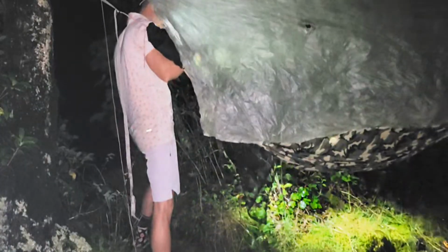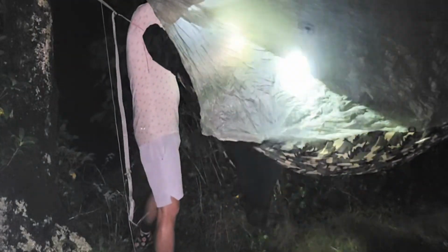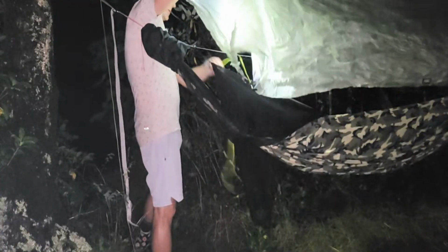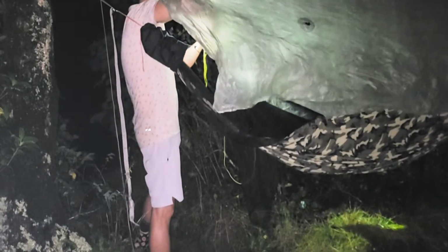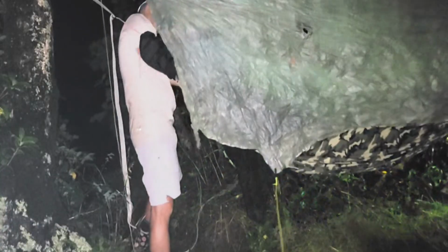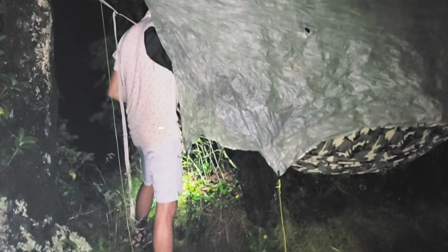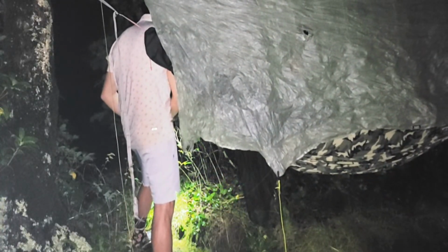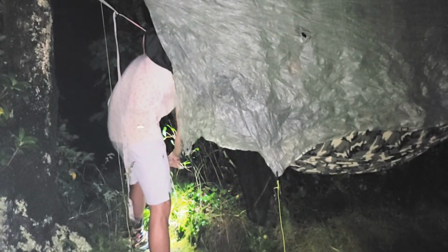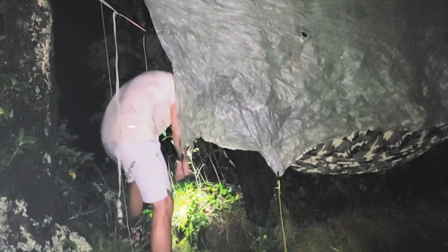So, okay, we're getting a little stuck over here. It looks like I got some of the tie outs tangled up. Believe it or not, this rain fly actually kind of smells a little weird. It almost has that syrup smell. I hate that smell. It almost smells like pee. All right.